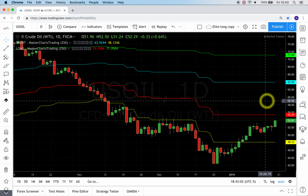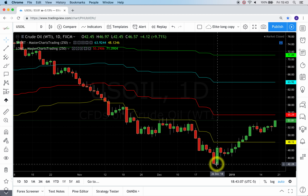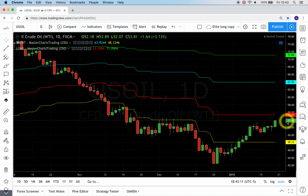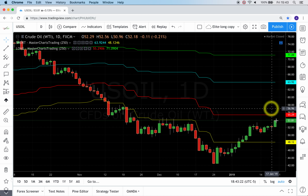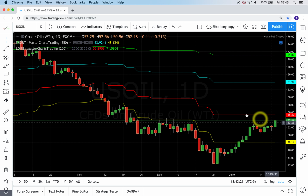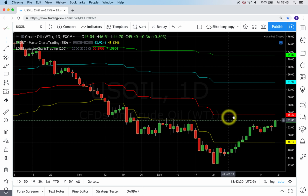US oil, I want to look at US oil. So the bottom here was the 24th, 26th of December, with a rebound. So we're approaching this level of $55. And if the price action confirms, I'm thinking about possibly shorting it here as well, because I think oil is currently in a bear market and I would be trading it on the downside, basically.